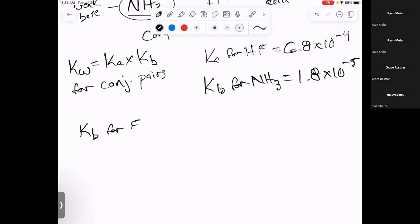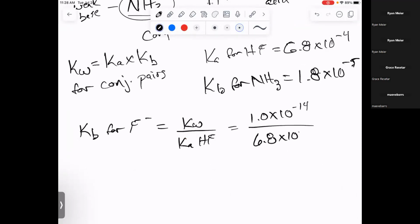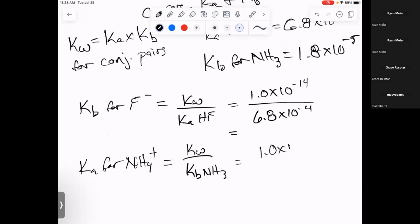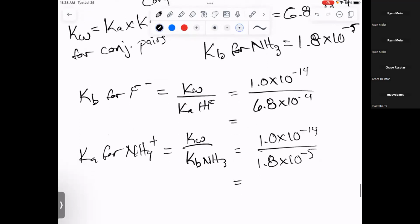So Kb for F minus is going to equal Kw over Ka of HF. So 1.0 times 10 to the minus 14th is Kw, divided by that Ka I just wrote above, 6.8 times 10 to the minus 4th. And I'll get that value in just a second. Same thing, I can get the Ka then for ammonium, NH4 plus: Kw over the Kb of ammonia, which will be, again, 1.0 times 10 to the minus 14th, divided by 1.8 times 10 to the minus 5. And I'm pretty sure that's like 2.1 times 10 to the minus 10th, I think. I think this other one, that one I might have to actually punch in. Can't recognize that one right away.